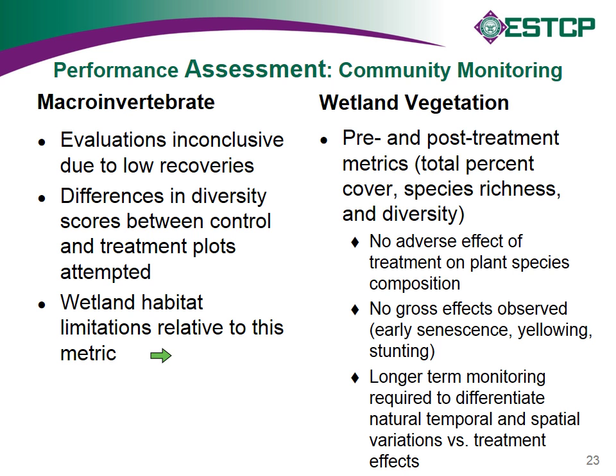I won't spend much time on the community monitoring. The macroinvertebrate community surveys were not very helpful, in part because there just really wasn't much of an indigenous community at the site. Again, this is not a freshwater pond or river system where you're going to be looking for EPT and chironomids. So we made a good faith effort, didn't find much.